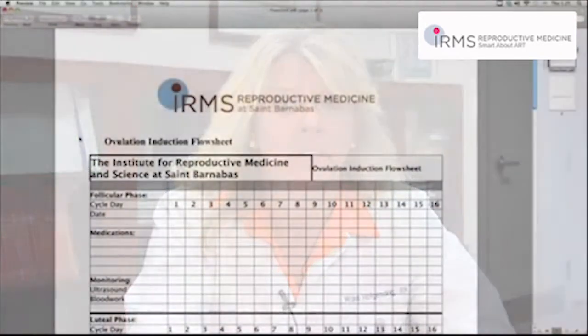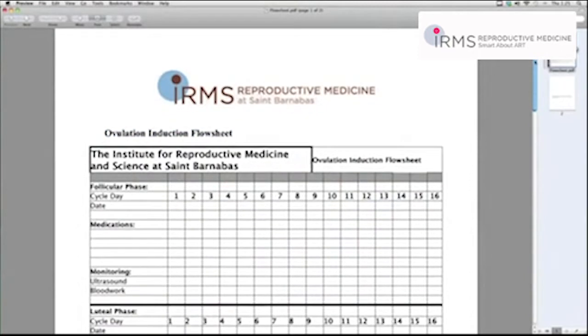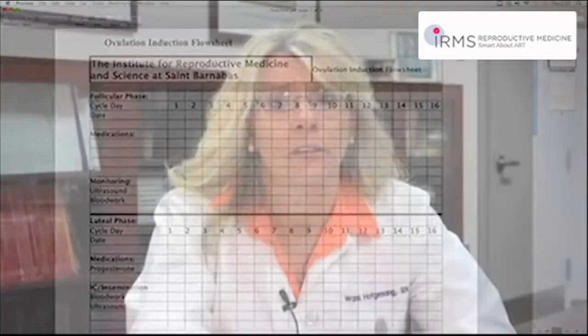Lastly, your nurse will provide you with a cycle calendar or a medication flow sheet. There will be some information already filled in, while other parts can be filled in by you as your cycle progresses. The flow sheet is a helpful guide, but please keep in mind your nurse will contact you during your cycle to review at all times what medications to take, the dosage, and when to take them.